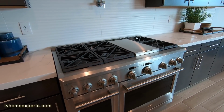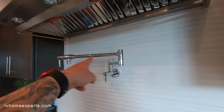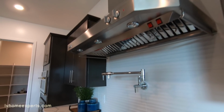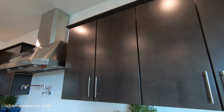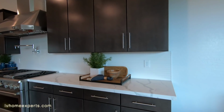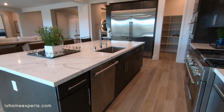stove. That is a beautiful stove. And you got the pot filler. I'm not going to touch this pot filler because last time I touched the pot filler, I broke it. Love that hood right there. Wow. 42-inch upper cabinets with a 3-inch crown. Okay. Love the hardware on it. It's beautiful. Beautiful backsplash. Now let's take a look at this island here.